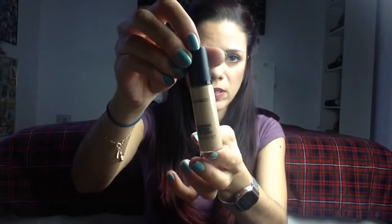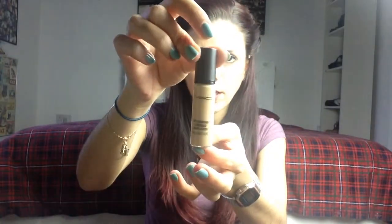Again, you're not going to be able to see the colour, but I'll just show you what the pot looks like. This is quite good at concealing the bags under my eyes. However, my bags are like totes, so nothing is ever going to conceal it. If any of you know a really good concealer out there that you would recommend, then let me know, because these things are criminal. They will get arrested.